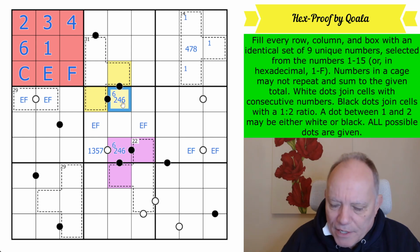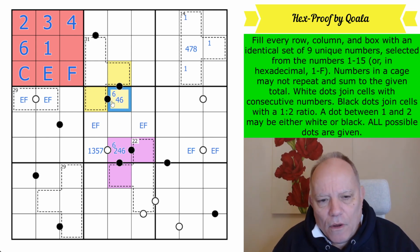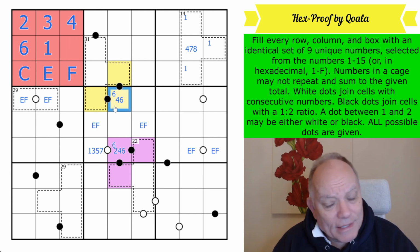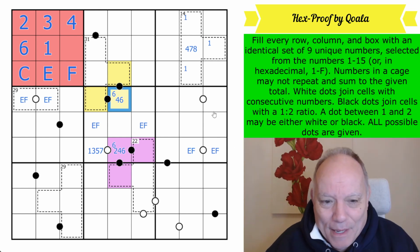So this can't be 2 anymore. If it's a 4, that's a 2. Then you've got 1 and C here. And now you've got 8 here, and that's not possible because we've said 5 or 7 is the extra digit. So there, that's done it. That's quite complicated, but it's a wickedly clever puzzle.